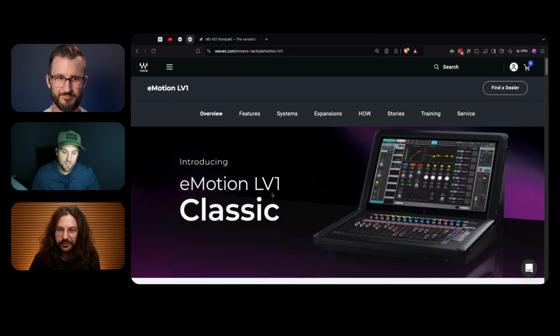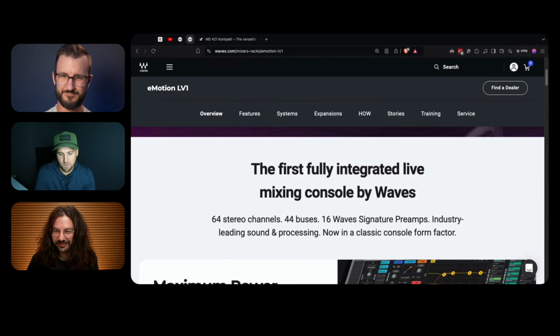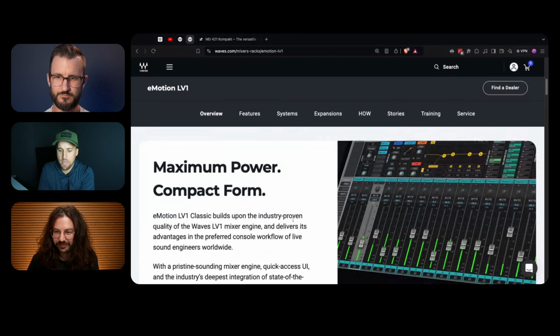So this is cool. When they showed it to me a few weeks prior, he showed me the picture and I'm like, whoa. I don't get surprised that often, but this one surprised me that they're actually coming out with a fully integrated console: 64 stereo channels, 44 buses, 16 preamps built into the back of it, the nice premium preamps.